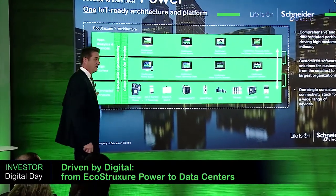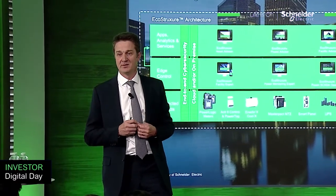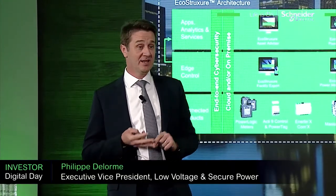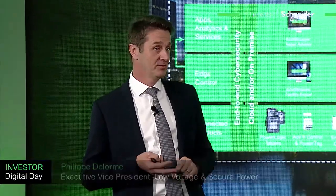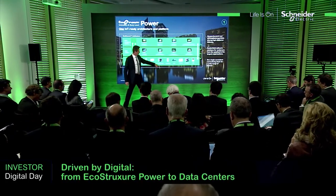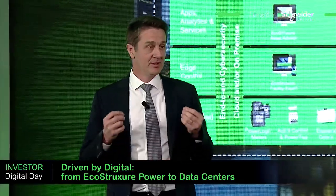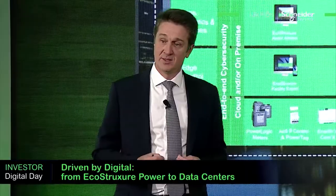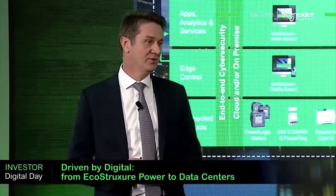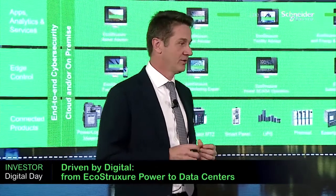first, the whole layer of connected products will come with one single backbone of connectivity, which then allows us to reduce cost, bring better cybersecurity, and bring simplicity for our customers, so that when they have to connect a meter or a small circuit breaker or a UPS or a medium voltage breaker, it will come with the same connectivity solution. More simple for our salespeople to sell, but even more importantly, more simple for our customers because it simply connects and it simply works.